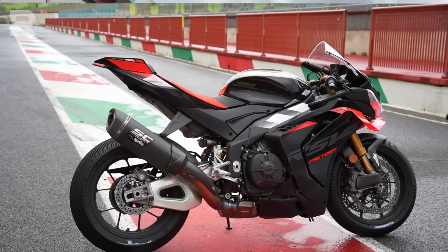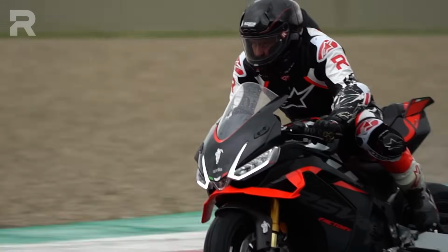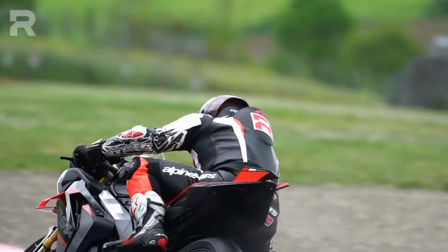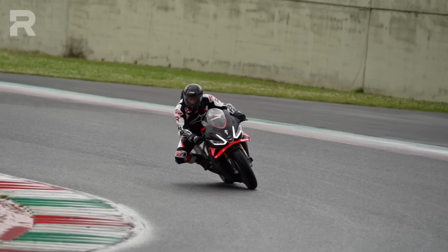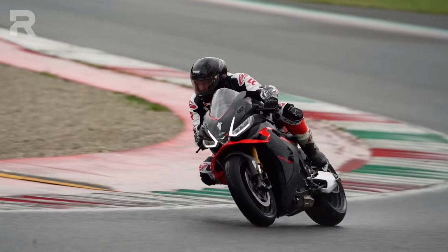But no, because in Noale they have thoroughly revamped the RSV4 project, going well beyond the appearance shown by a new aerodynamic package and Brembo HyPure brakes. I'll start with the engine, and by saying that currently the Aprilia V4 is the most powerful Euro 5 Plus homologated production engine on the market. We're talking about 220 horsepower at 13,500 RPM with a torque of 127 Newton meters at 10,800 RPM.